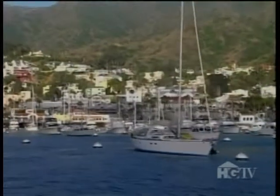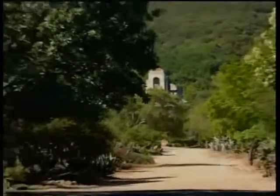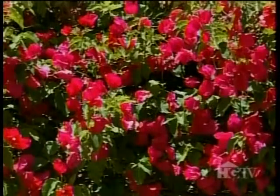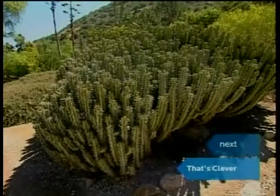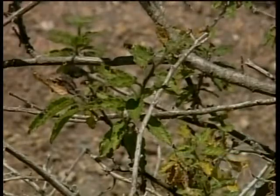In the 1800s, pirates sought refuge from the law in these rocky coves here on Catalina Island. Today, in a canyon on this island of 76 square miles, Wrigley Memorial and Botanical Garden safeguards a botanical treasure worthy of a smuggler's bounty. A prickly plant that's dangerous both inside and out. And a rare and deadly tomato plant.